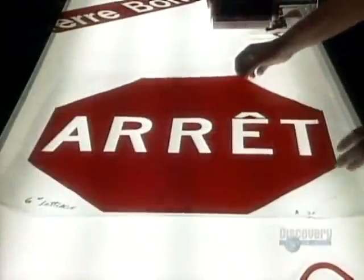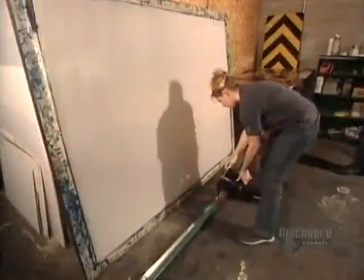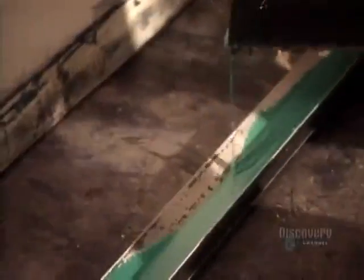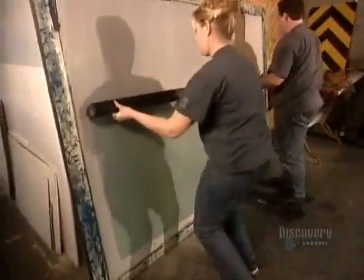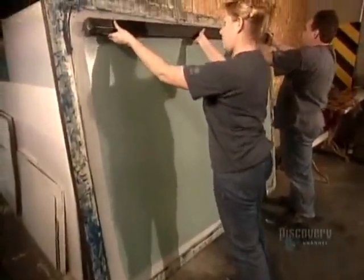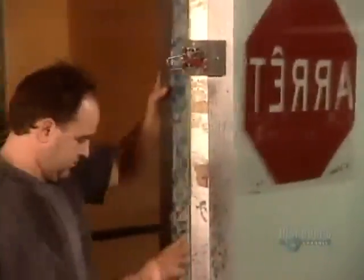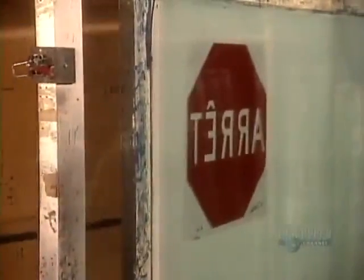They inspect it for defects, then prepare a screen of polyester fabric that they'll later use to print the sign. They start by coating it with a thin layer of light-sensitive emulsion. Once the emulsion's dry, they adhere the film stencil, using vacuum pressure to flatten it and get rid of any creases or air bubbles.